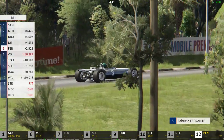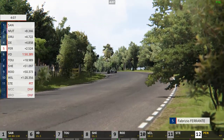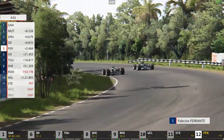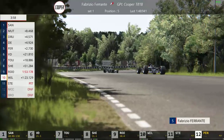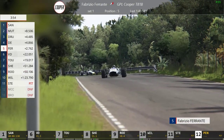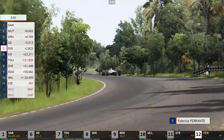Into the circus hairpin goes Fabrizio Ferrante. Ferrante is currently, let me double check. Ooh, as he passes Steph Williams. Laps Steph Williams, nicely done. Ferrante is currently 6th in the championship after finishing 6th last time out.